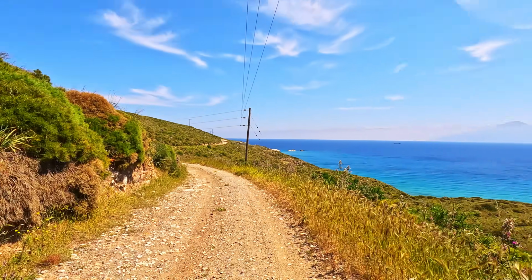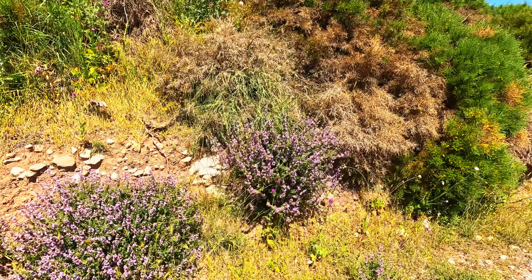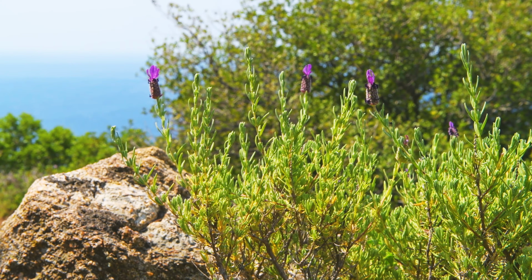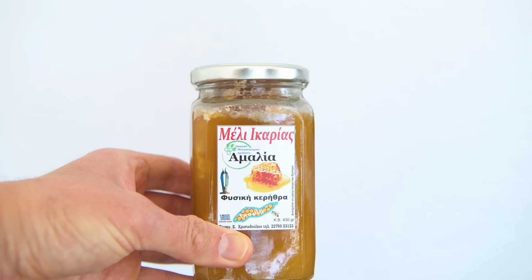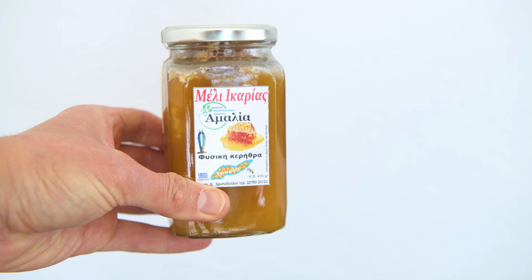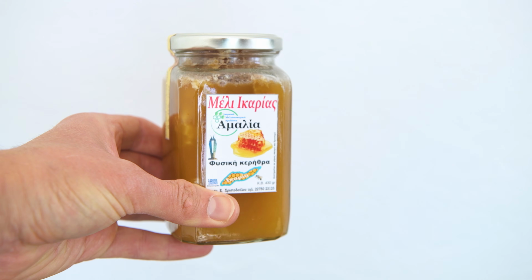You can see the savory plant here along the road. The entire island is covered in wild herbs. Honeybees were busy collecting nectar. Ikarian honey is known for its healthy properties that promote longevity. We tried it there and it had a very intense but delicious flavor.